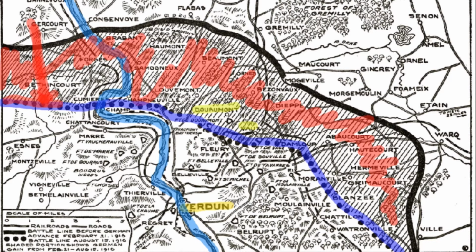With the attack from the west not working, the Germans decided to attack from both sides. So they continued their attack from the west, and they also restarted their attack from the east, which I'll show with an arrow here. But the French line was holding, and the advance was not really gaining ground, so the Germans decided to focus all of their attention on the east again. It's a very large attack on the east.